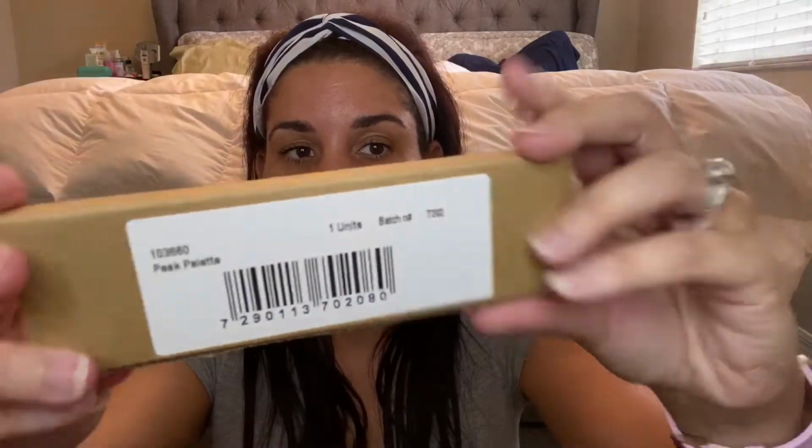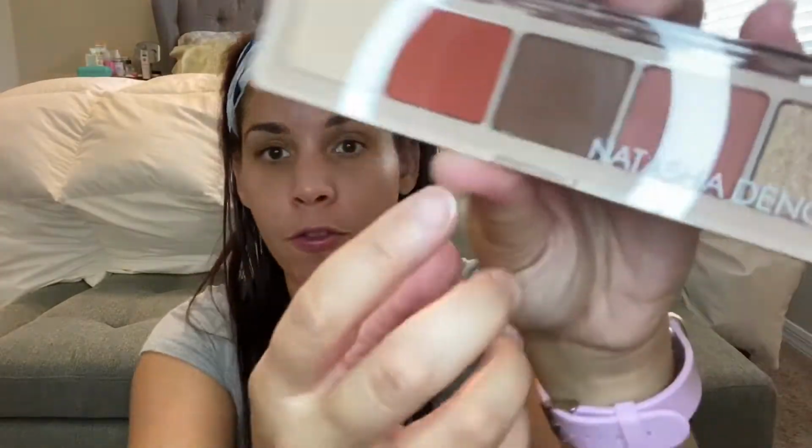So with that being said, I got the palette. Woo! And that is $48. Natasha Denona Peak Palette. And here it is in the packaging, which I love. Nice packaging. I do see some fallout there at the bottom. So here they are. The names are on the back of the palette: Aya, Jasper, Thorn, Hara, and Shine. One would be the Shine. Okay, so we'll have to do a look with that.